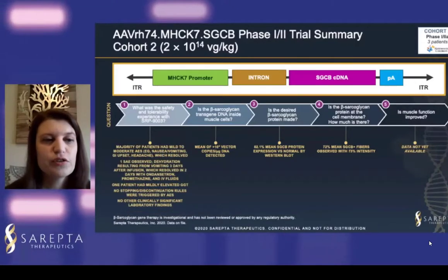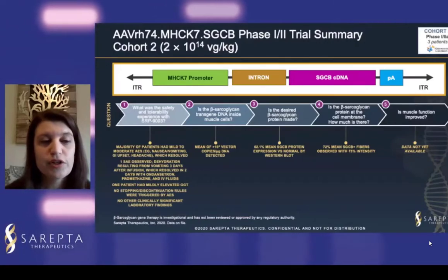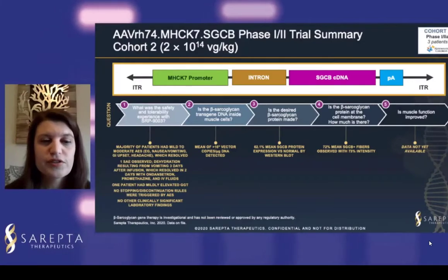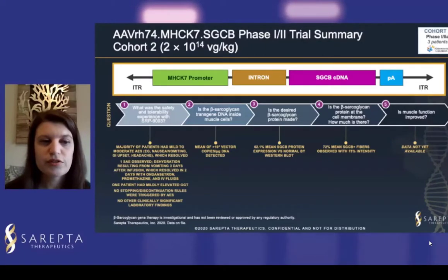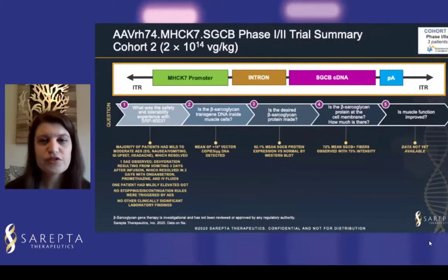And to summarize cohort 2 results, in terms of safety, the majority of patients had mild to moderate AEs, which included nausea and vomiting. There was one SAE that was observed, that was dehydration resulting from vomiting 3 days after infusion. This resolved very quickly with antiemetics and IV fluids. One patient had mildly elevated GGT, for which there was no intervention, and it resolved during the tapering period. No stopping or discontinuation rules were triggered.